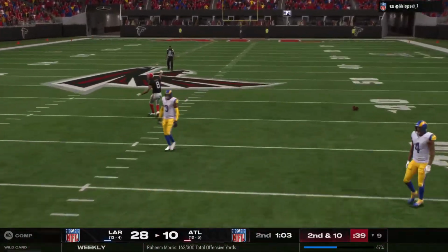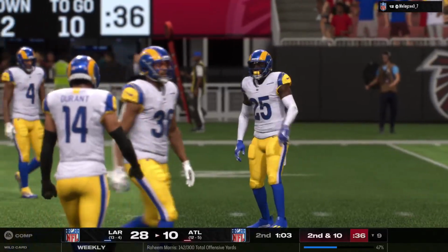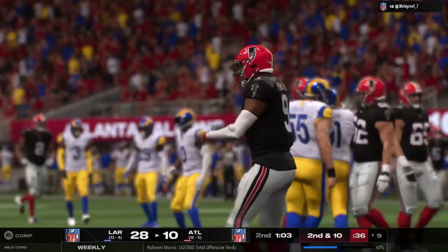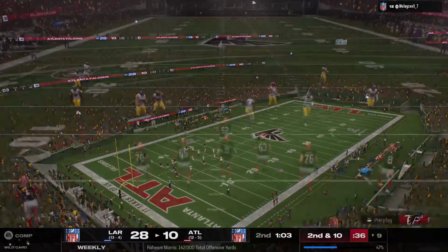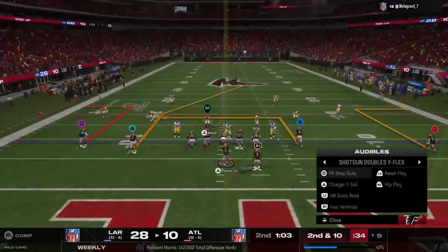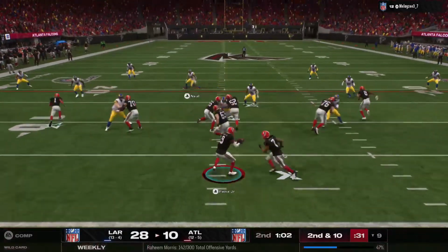And this one too far in front of him. It's incomplete. Looking for the back that time. So that brings up 2nd down. That is normally a gimme for this offense, these short throws. But the defense, well, they had just enough influence on that play to force the incompletion.